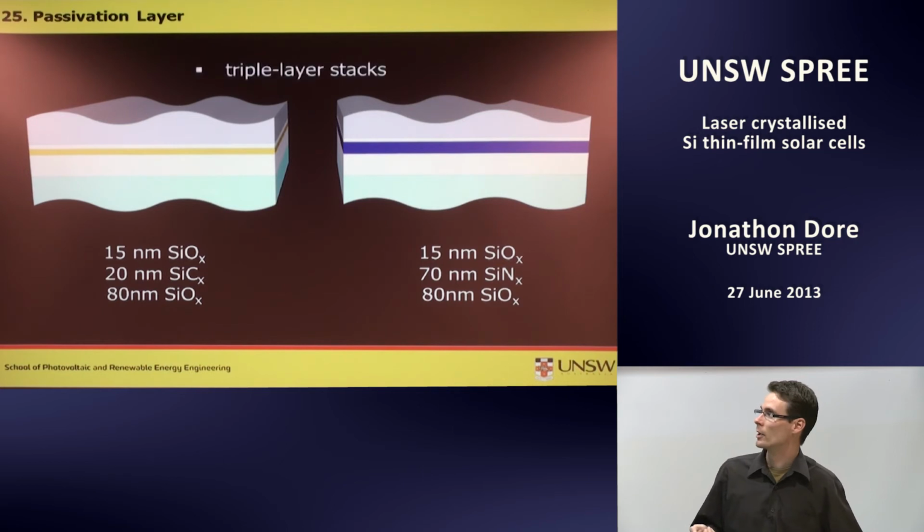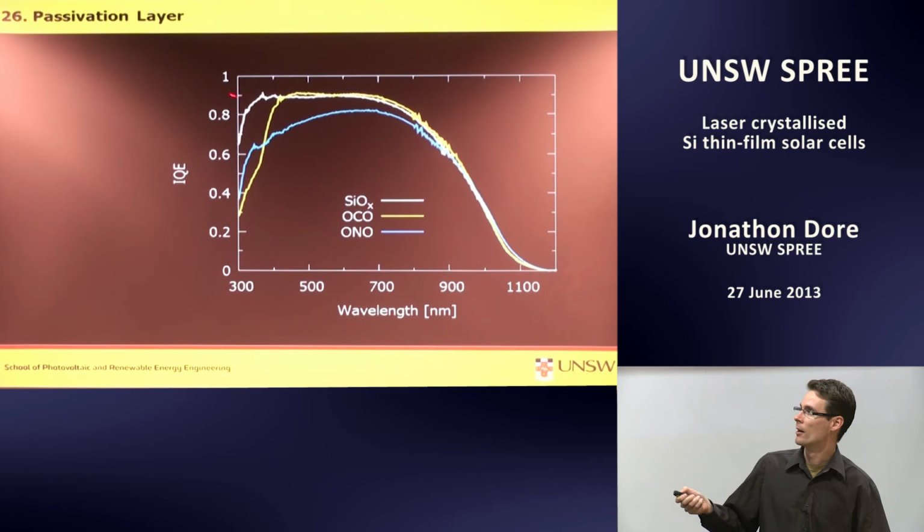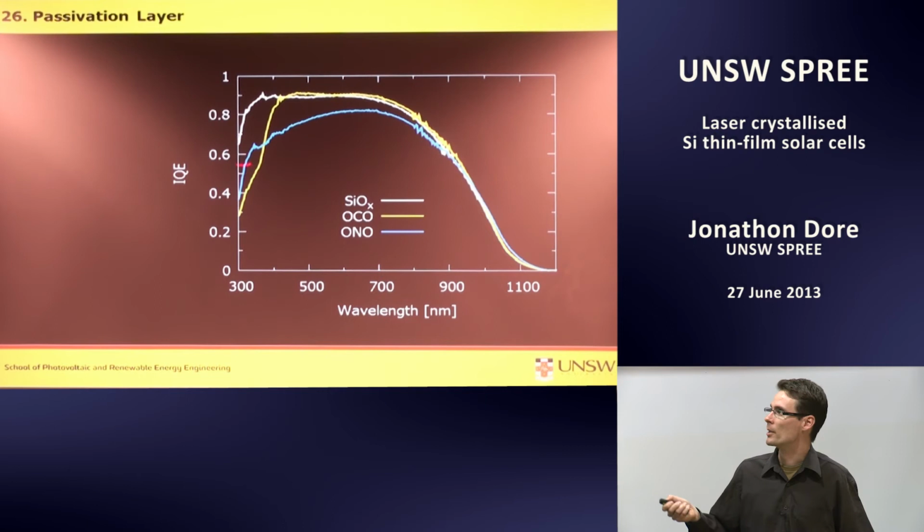So let's have a look at the IQEs now, and we see a vast improvement. Again, we've got that oxide alone here in the white, representing that baseline case, and now we have a look at the yellow. That's that oxide, carbide, oxide stack, and that's come right up to the same plateau level. We've got something of what seems to be a bit of a dead layer here at the front, so we're really not quite sure what that is. But certainly overall we've improved the lifetime. The surface, we still need to investigate whether there's a bit of an interaction going on there, or maybe a bit of a mixing of the components there.